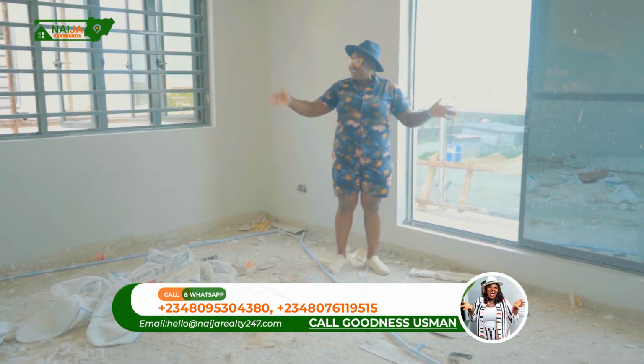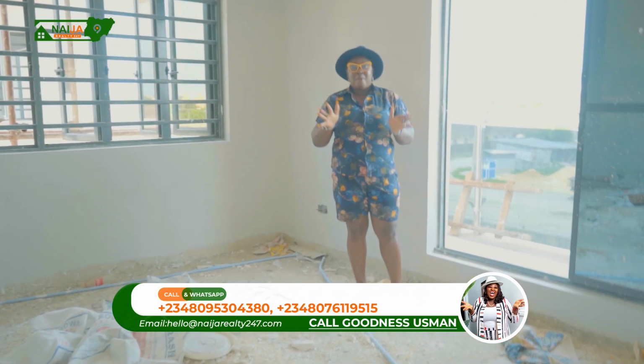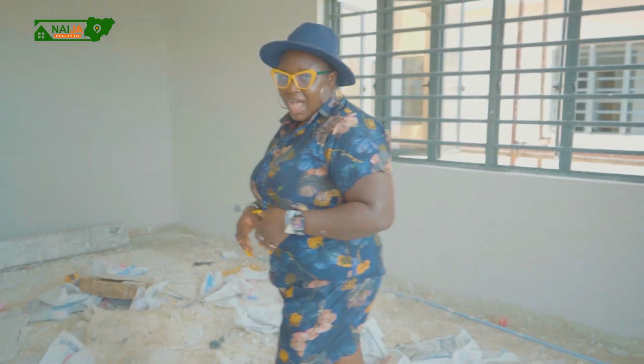Check out the natural light coming into the apartment. Now remember, this is a 2-bedroom apartment and this is the living room. So let's continue to explore the other part of the house.